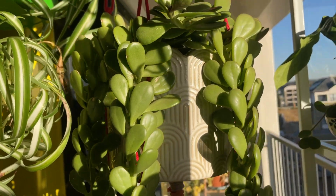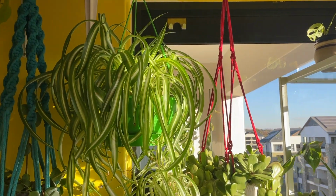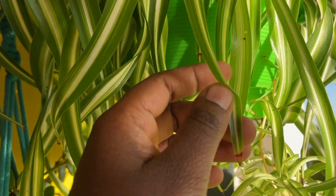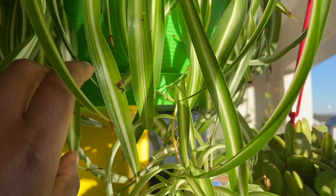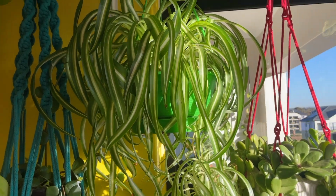And then while we're here, I'm going to go to this guy, which is my Bonnie Spider plant, which honestly I don't think gets enough attention in my videos. It is drying at the tips because I am not keeping up with watering. This plant is so thirsty, but it grows a lot.